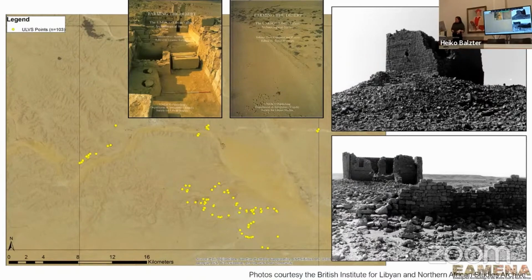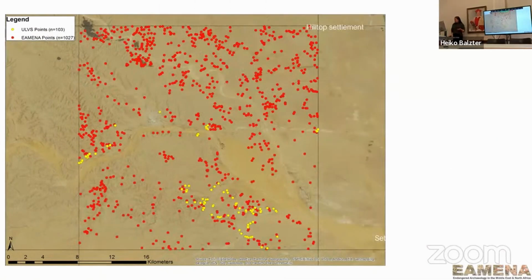Now, a couple of years ago, I was interested in this region, and I undertook a remote sensing survey over the same area to see whether there were more sites. And these were the results. In red, increasing the number of known archaeological sites in just this single square from just over 100 to over 1,000. This only took me a couple of days doing a very simple visual image interpretation survey in Google Earth.